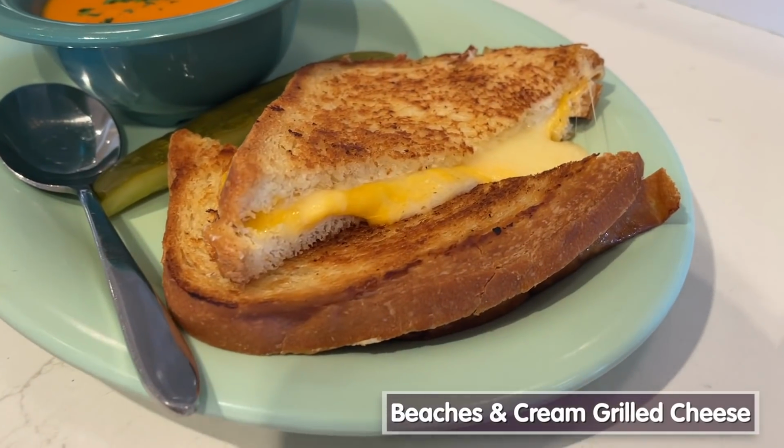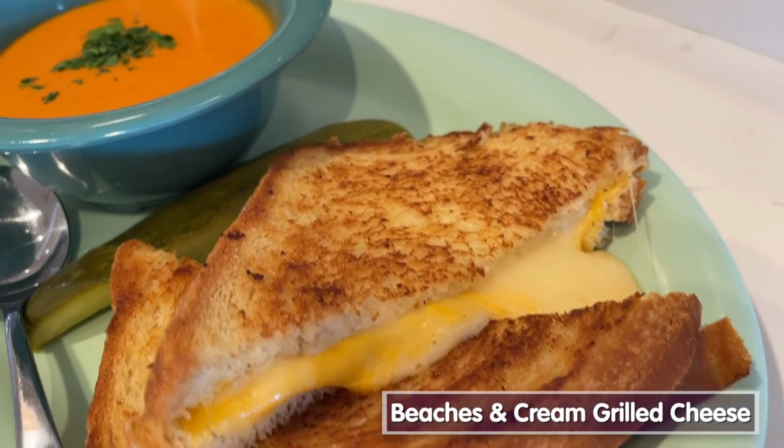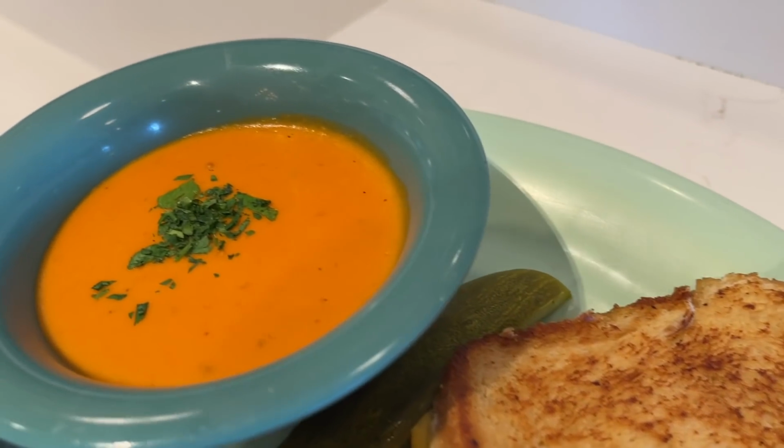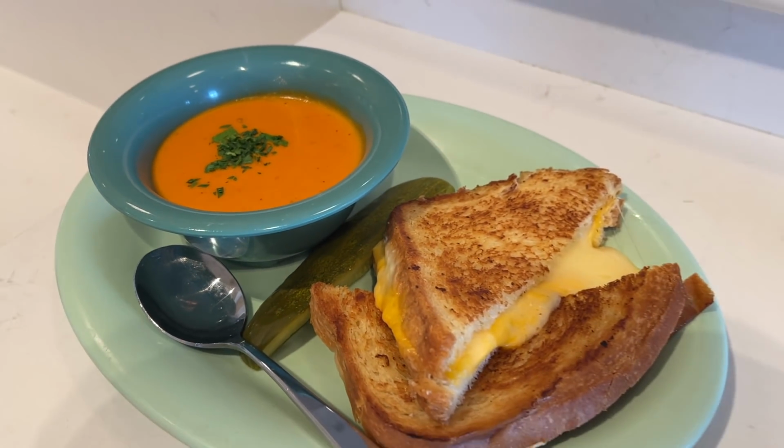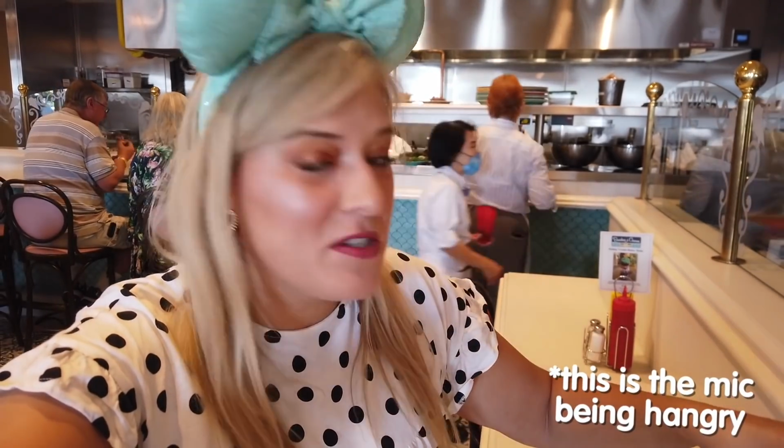A couple different cheeses in there. I feel like it's cheddar, a little American. Nothing standing out, though. On my ideal grilled cheese, I like something like a smoky Gouda or a Havarti pepper jack or something to add a little bit of kick. That said, it's a solid grilled cheese. No complaints at all. And the tomato soup is very good.